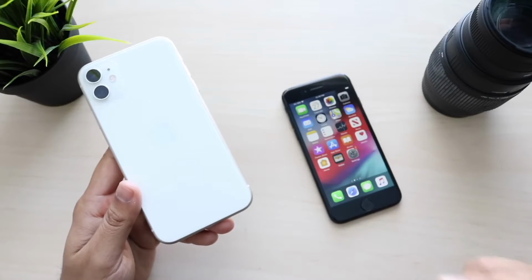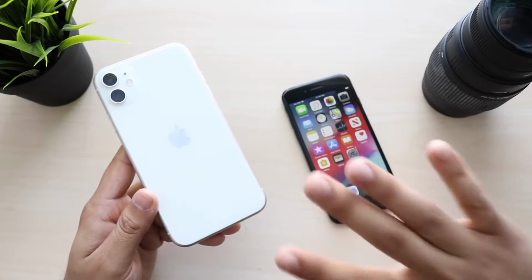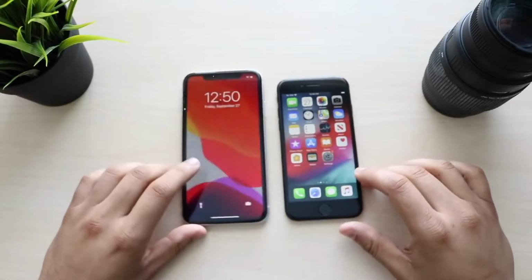CPU, but it has 4 gigabytes of RAM on all the models. So there's like 3 different variants of it, 4 gigabytes on all of them, which is pretty crazy. Twice the amount of RAM on the iPhone 11 than on the iPhone 7. Let's go ahead and see which one is the faster device.